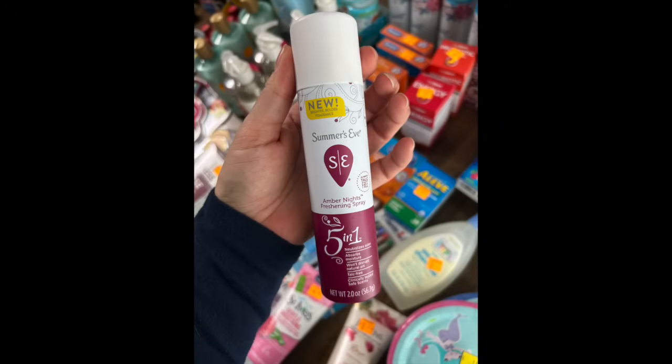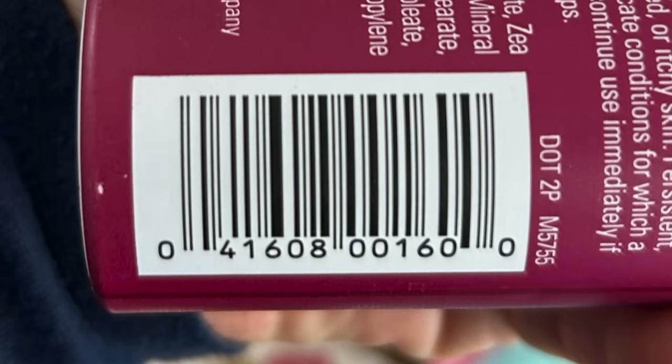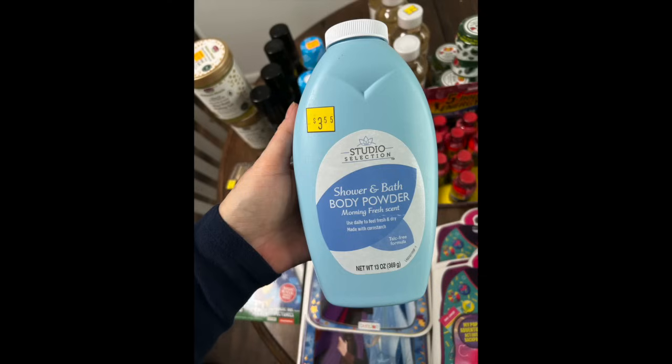And moving it along, we have the Summer's Eve. I only found one of these, but I was very grateful to find one. And for a cent, you absolutely can't go wrong. And this also didn't have an expiry date, which was kind of bizarro, but who knows? Maybe it's good forever. And I found another one of these. I was really delighted. One of these shower body powders. In the dead of summer, there's nothing more glorious than body powder. So very happy about that.